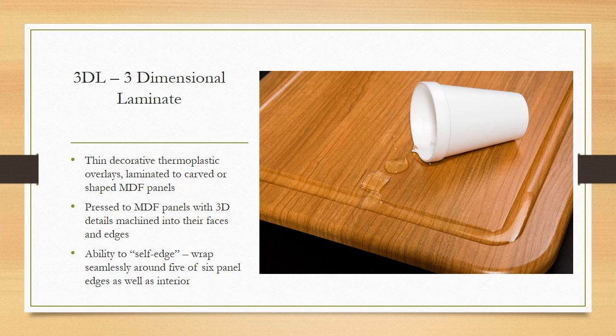3DL is the only material we're talking about that can actually surface 5 of 6 sides of a panel, so everything essentially except for the back of the panel, in one processing step. So again, very efficiently produced as far as creating a finished panel as it comes out of the press. And you do need a specialized press for this. They are not that huge or that expensive, but it is definitely not something you can fabricate like this in the field.